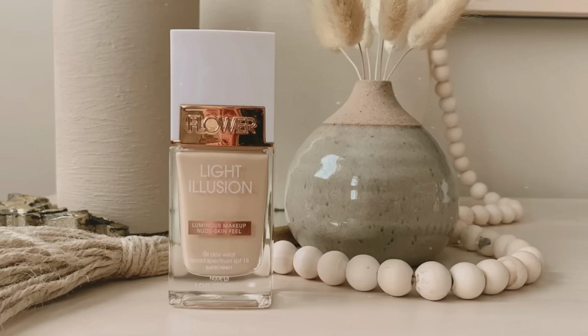The other drugstore favorite of mine is this one from Quo Beauty. It's the Light Illusion. I really like this one because it is so glowy. This one is definitely on the dewier side, and I also find this one to be a good light to medium coverage depending on how much you apply. I really like how it looks just at a lighter coverage moment. This is one foundation that I do have to set my forehead and the center of my face with, or else I find that I look a little bit greasy, but on the rest of my face it is stunning. It has a really nice texture. It almost feels more like a serum texture. It's fantastic and I love it so much.